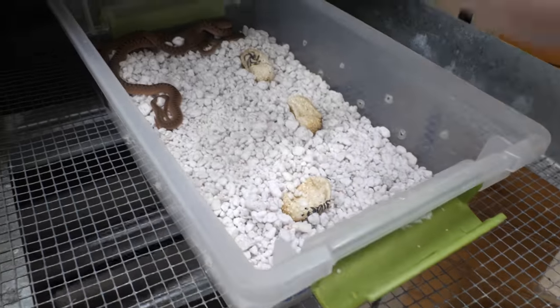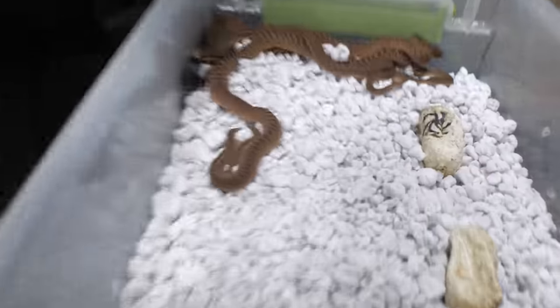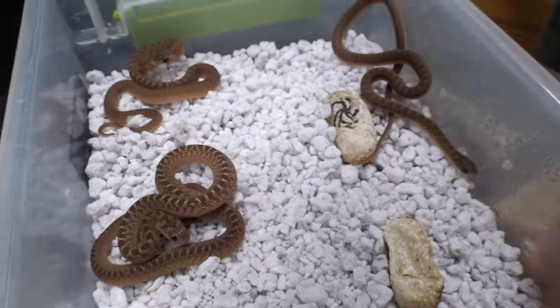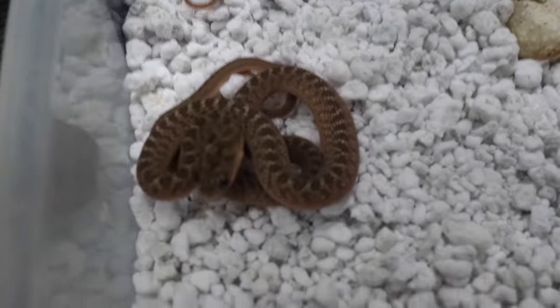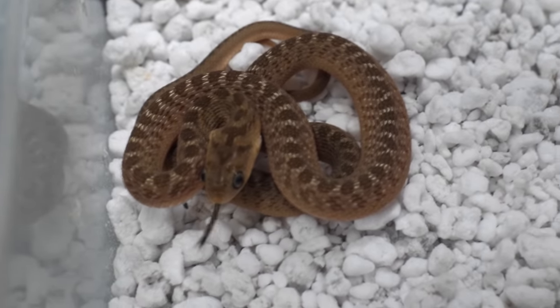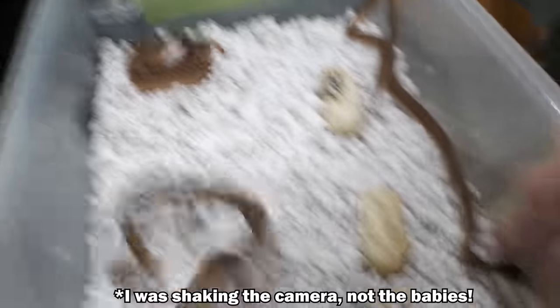Okay, no. Oh, looks like at least the second one hatched. And, oh my gosh, there are 3 babies. Oh, you all made it. I thought you were dead, but you're not. Look at them all. Oh, you are sassy. Why are you guys so sassy when you hatch? Oh my God, you're adorable though. Hooray, they all made it.